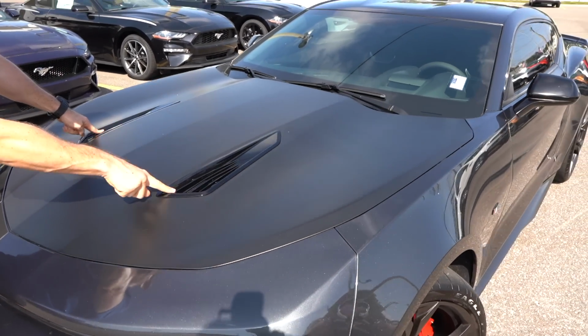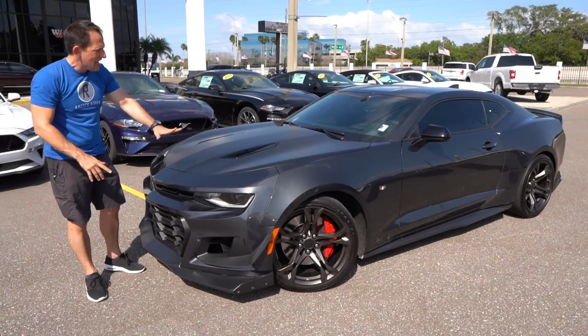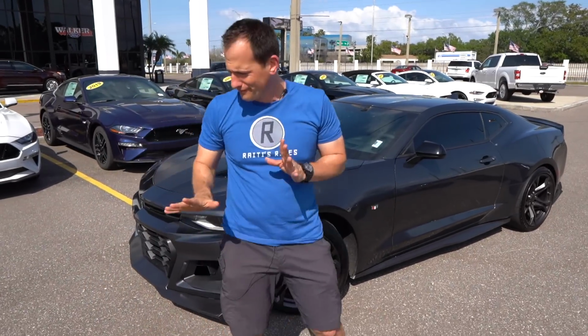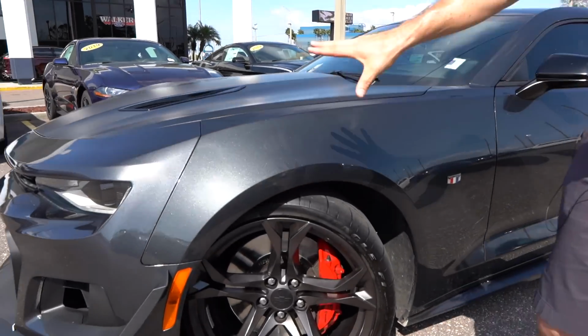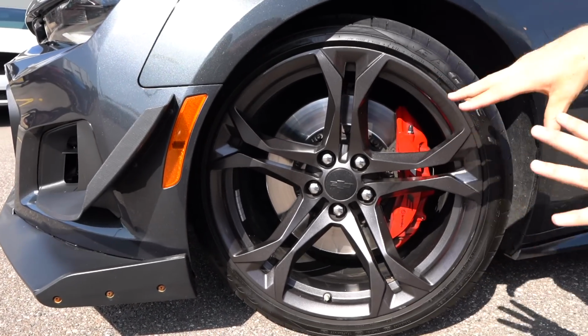These are the heat extractors from a Chevy Camaro SS in 2017. The 1LE is going to have it wrapped in that beautiful flat black satin color. Really helps separate it from the metallic gray. Now, here's where we get down and dirty with the 1LE.